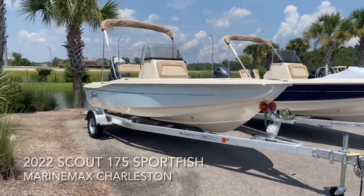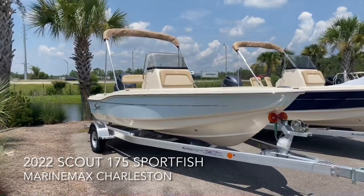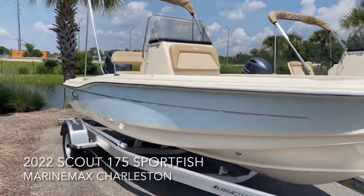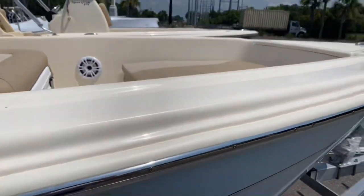Hey, this is Carl Anderson with MarineMax Charleston off Daniel Island, and we just received a 2022 Scout 175 Sportfish. This boat is not sold. This boat is available and in stock. It made it through production without getting pre-sold.